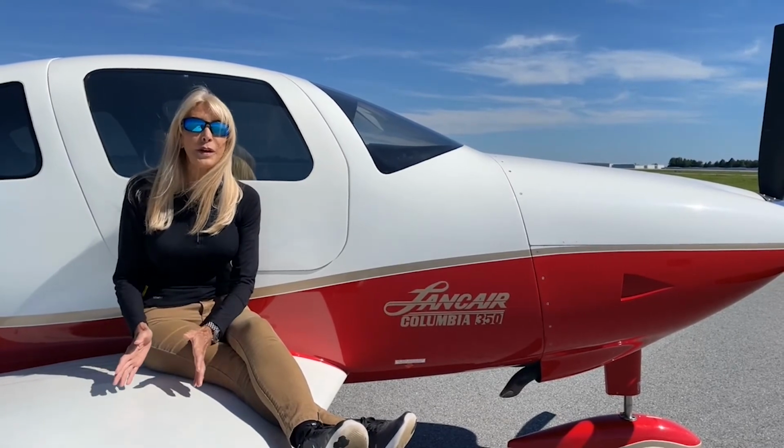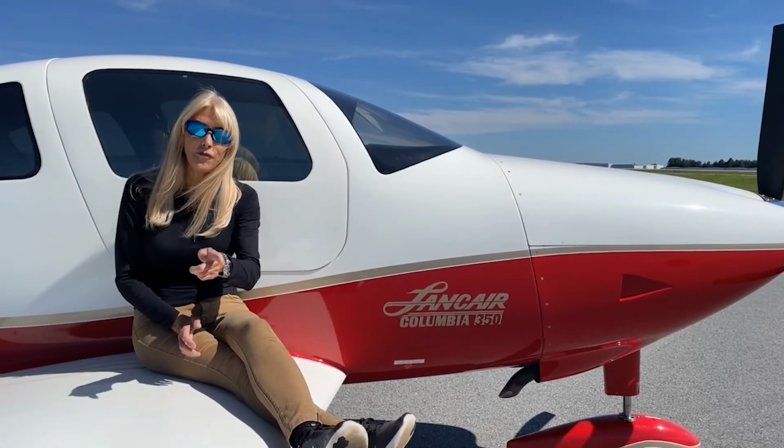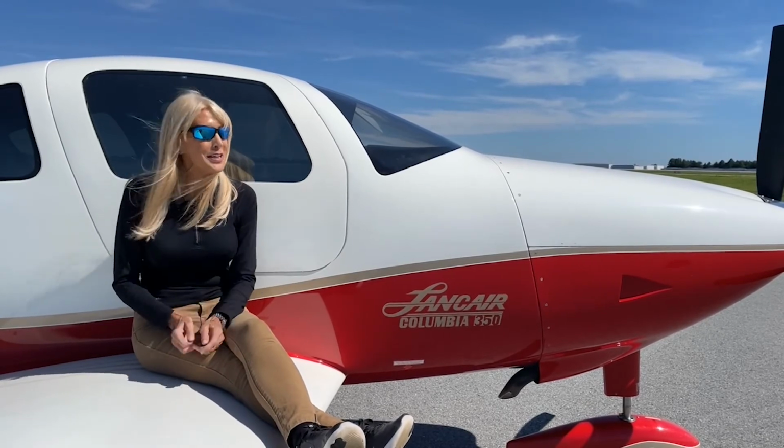Now Columbia School is included in the price of the aircraft. Ground and flight training from a factory trained instructor. We want you to feel comfortable and safe in your new to you Speedbird.